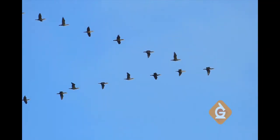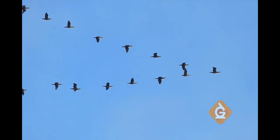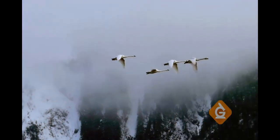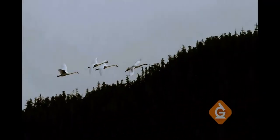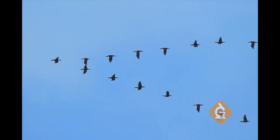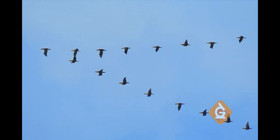Ever look up in the sky and see this? It's a flock of geese flying in their famous V formation. But why do they do this? This type of animal group behavior helps them conserve energy. Each goose flies slightly above the one in front of it, which reduces wind resistance. The geese also take turns being at the front of the V, moving to the back when they get tired.